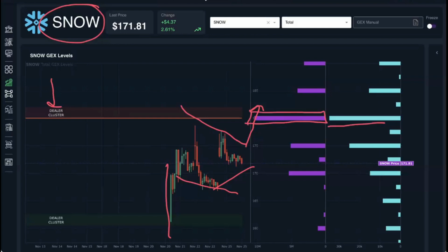A lot of volume still coming in at this level, 30,000 contracts, pretty significant for Snow. And it had another really strong positive day of 2.6%. So I think it's just a matter of time once this consolidation is completed in this bullish pennant formation that we could see a move up into the 180 and possibly the 185 level. So I'm targeting a move in between that zone into December.